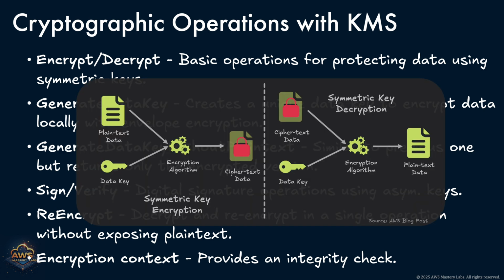The re-encrypt operation allows you to transition encrypted data from one key to another, decrypting and re-encrypting it in a single secure step without ever exposing the plain text to your application. This is ideal for key rotation or transitioning to a new key policy. To add an additional layer of protection, KMS supports encryption context. This is optional metadata you can include with your encryption request, like a tag or label.